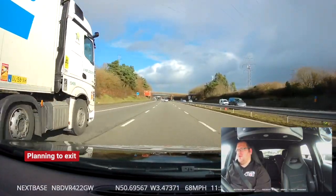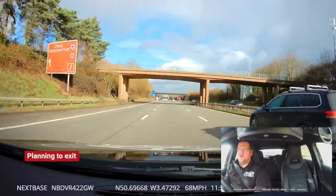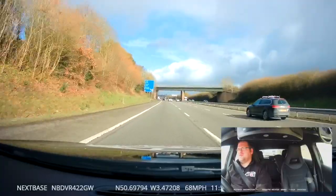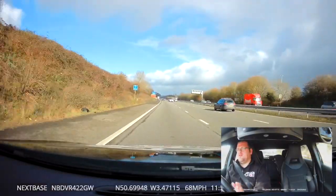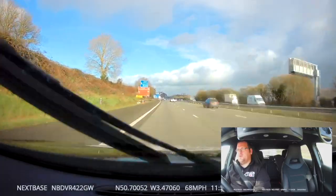I'm not sure that I'm going to get any further down the dual carriageway, so I've got half a mile to go. Certainly not going to catch up that black car, so moving over to that left lane ready for our exit. So what I'm going to be watching for now is any cars overtaking and sliding in front of me. Just had a car pull in behind me, which is fine, it's plenty of distance away.